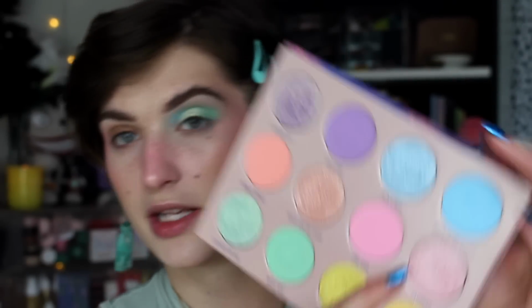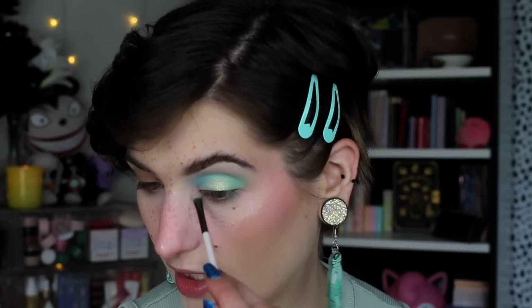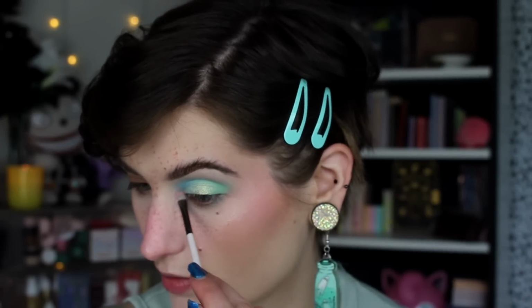For my inner corner, I want to use Daydream. I feel like I've defaulted to this as my inner corner a lot lately with this palette, but it's just really pretty. And I have very pinky cheeks. I kind of mixed the matte orange and the matte pink in this palette for my blush, and I used like a pinky highlight. So I thought this would kind of go with my cheeks.